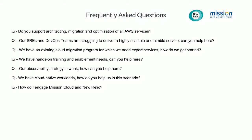Now, the next part is, we have hands-on training and enablement needs. Can you help here? So I am really strongly opinionated about enablement and training. I think every project has 3 phases, right? So the first phase is instrumentation or deployment. You can also call it activation of your key patterns. It could be ensuring that you have the right visibility for your services and the right SLO tracking pattern in place, aka your alerting strategy. You could be using PagerDuty, Slack for different tiers of incidents.